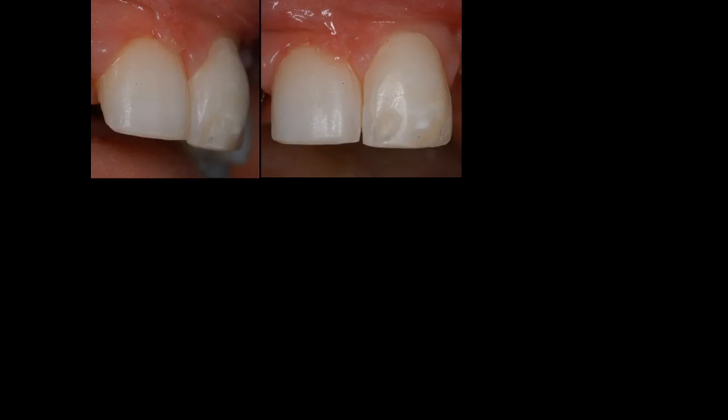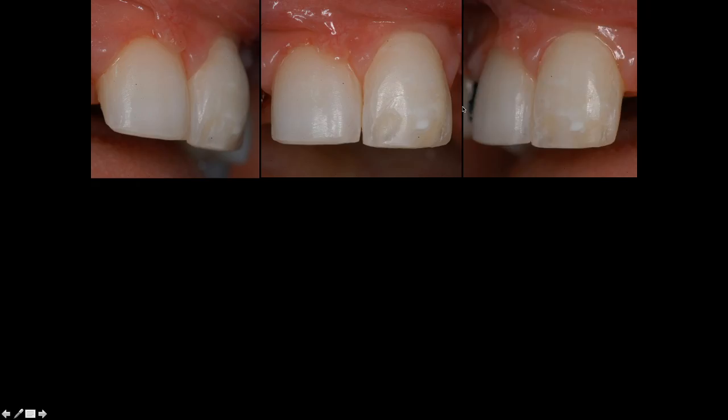This is a close-up view of the central incisors. You can see the very thin finish line. It is not a wrap technique, it's only an incisal edge technique where we stop with a butt joint on the incisal edge, and proximally we have a similar very thin finish line. You can see on the distal side we created a thin finish line for the lab to know where to stop.